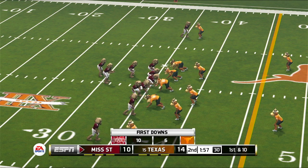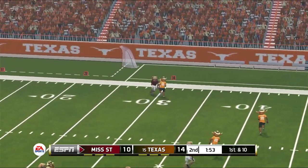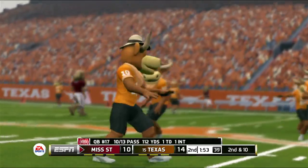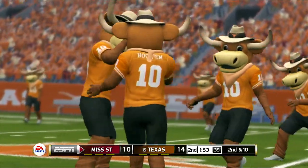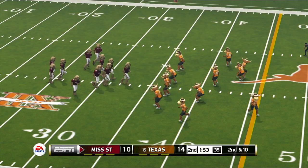Fourth down. And he throws it away. Good job here by the defense. If you let this quarterback set and throw, he'll kill you all game. But they got excellent pressure on that play.